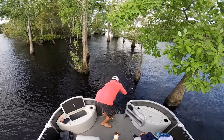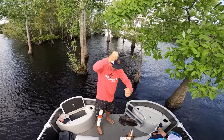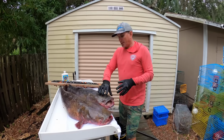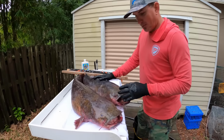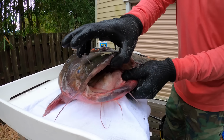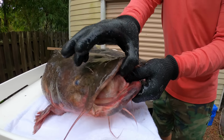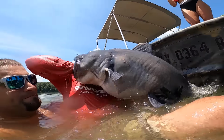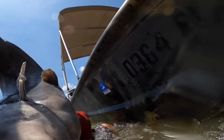Now, I've always wanted to do a full-fledged flathead video like this. I actually did one a couple years ago in South Carolina, but we only ended up catching small ones. I've always wanted to go catch a big one. Now these aren't as big as they get, much bigger, believe it or not. Look at that mouth. We were supposed to catch some of these when we went noodling in Kentucky, but they haven't moved up to spawn yet, and we only caught big blue catfish.